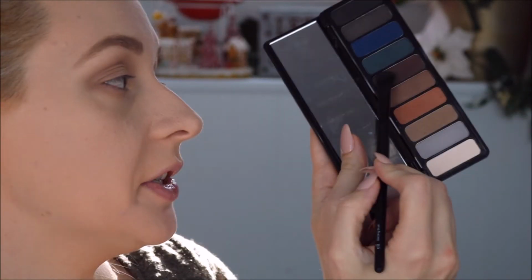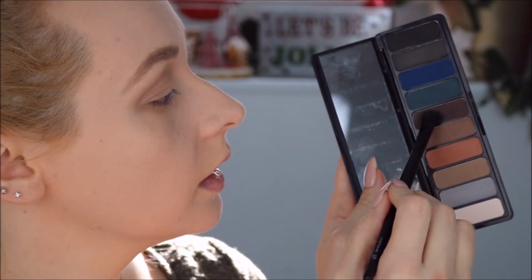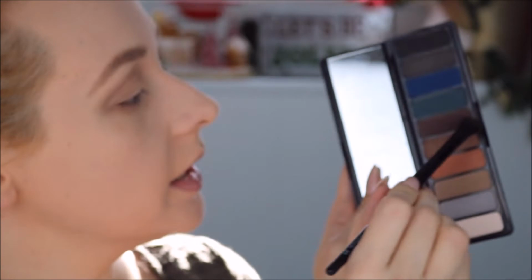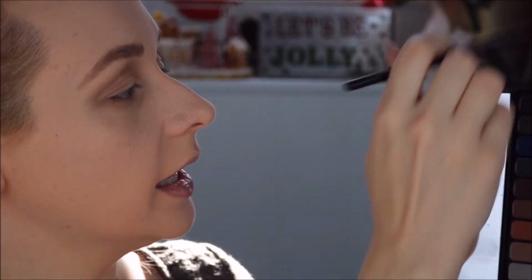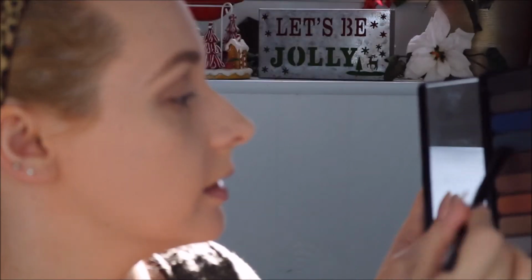Okay guys, so this is the last step. So now I'm gonna take my brush and I'm gonna go into this color right here. And I'm gonna load up my brush. Now this color is pretty pigmented, so definitely go in with a light hand. Make sure you tap off that excess. Now this color, we're just gonna focus it on the outer V of the eye and maybe a little bit into the crease, but this is just to add a little bit more dimension and make the eye a little bit more smoky.